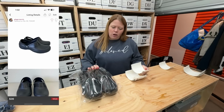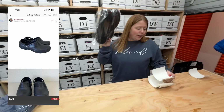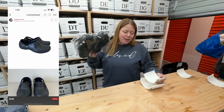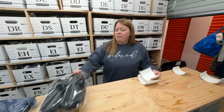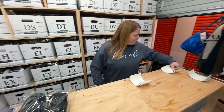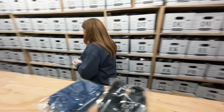These are just some socks. They've been listed a while. They are the nice slip resistant ones, but nobody wanted them, so they finally got sold for $20 with discount shipping on Posh. But I had $10 into them, so I'm only making maybe $5 profit there. Somebody wanted them eventually.